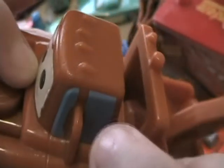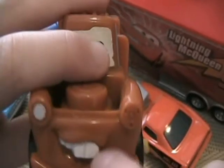So now let's look at the plastic meter. All right, so these were old tow trucks by then. See, this one's just annihilated. This one, the wheels still work pretty well, but you can see that it's missing a lot of stuff. Still has the toothless smile.